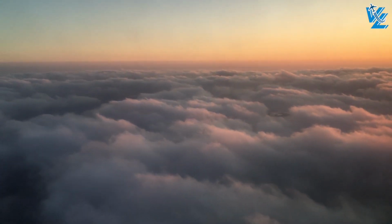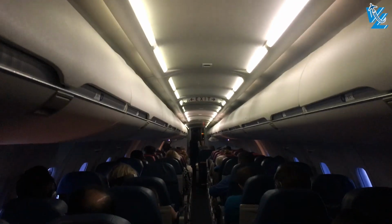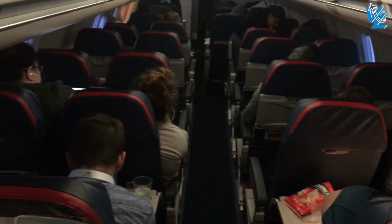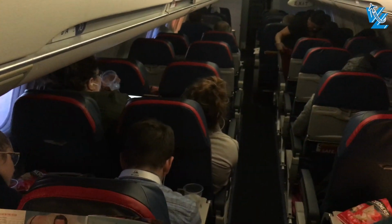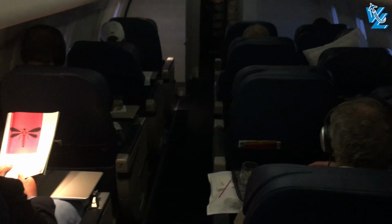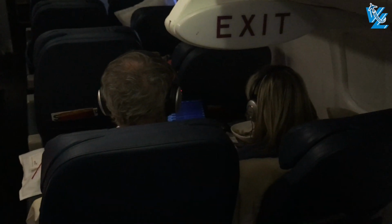The CRJ900 has a total of 76 seats in a 3-class configuration, starting with 44 seats in the main cabin in a 2-2 configuration, so no pesky middle seats. In the center, you find 20 seats in Delta Comfort Plus. The seats are almost identical as the main cabin, but come with more legroom and free alcoholic beverages. And finally, in the front, first class, where we are sitting today. This cabin has 12 wider seats in a 1-2 configuration. The seats here have a pitch of 37 inches or 94 centimeters, but more about the seat a little later.